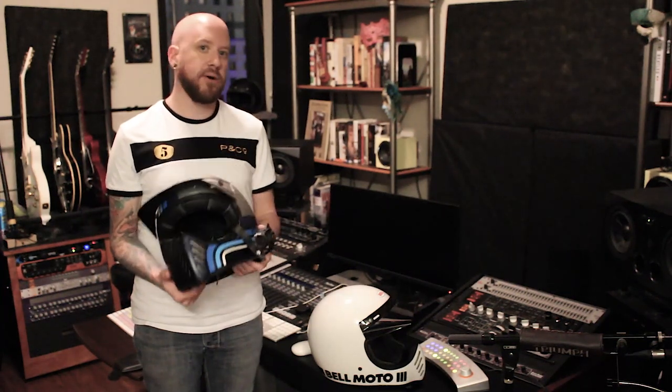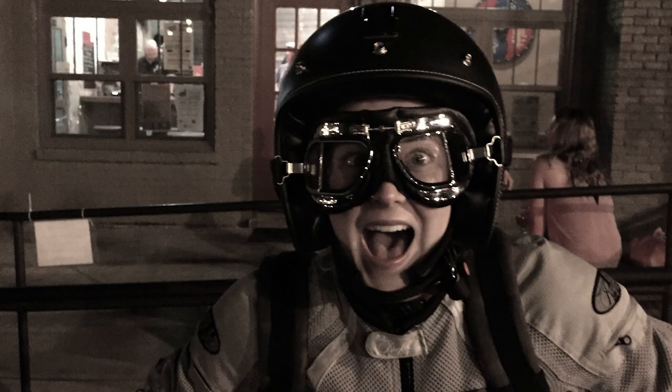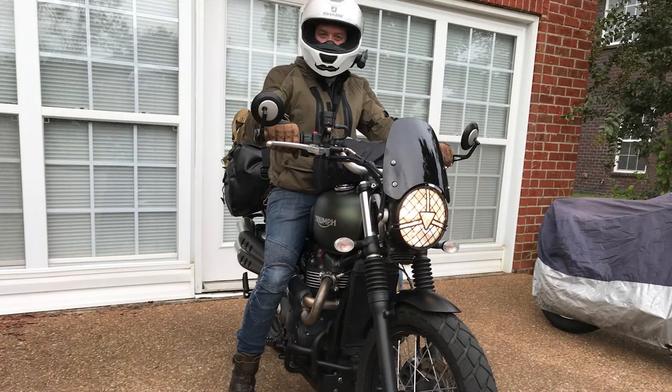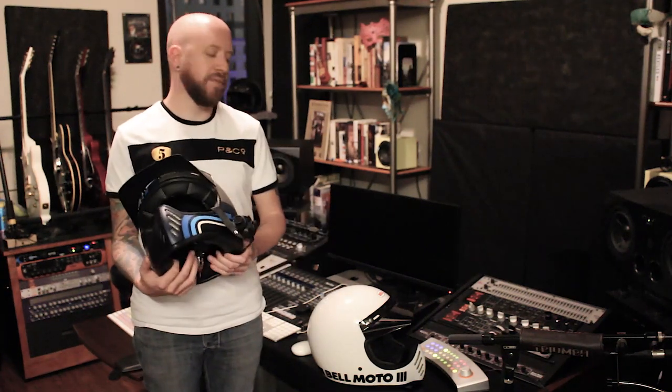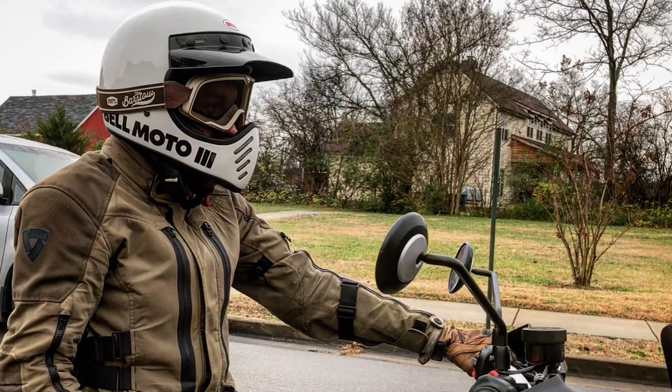So when I got my Street Scrambler, I started off with an open face helmet from AGV and a full face helmet from Shark, which is a Shark Squall. So full face was for traveling and the open face was for more around town kind of stuff. Eventually, when it was on sale, I got the Bell Moto-3 and right away, I loved it.